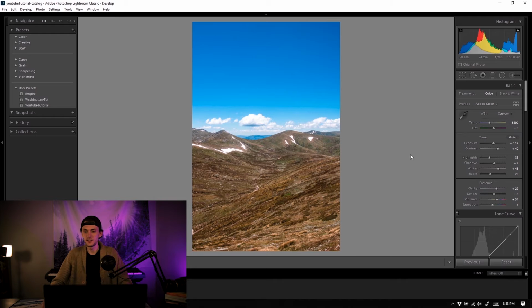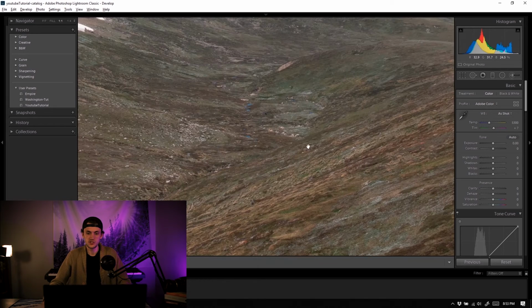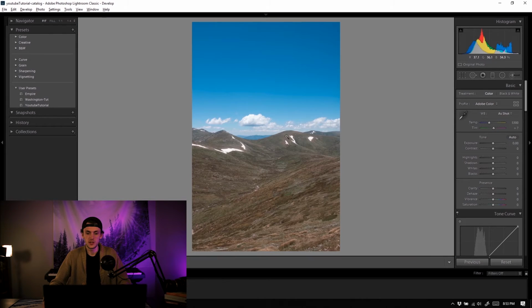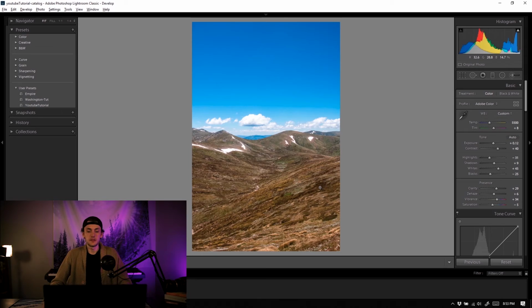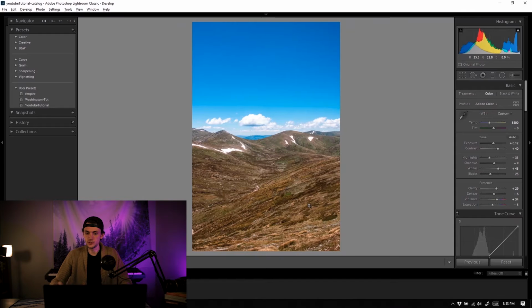So there we go. That didn't take very long at all. I just wanted to bring up some contrast, as you could see, it was a little flat. The mountains themselves, there's not a lot of detail in here. It's just these flat rolling hills with this creek going down it. So I wanted to bring out a little bit of the detail in these plants and bring out as much as I could and add some interest to the photo.